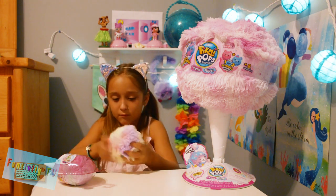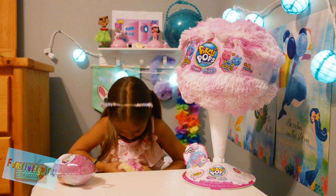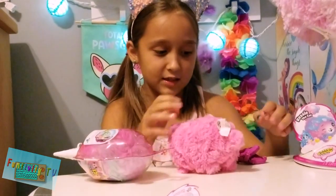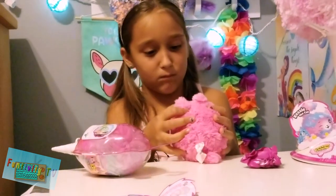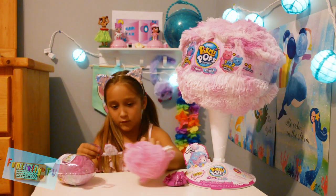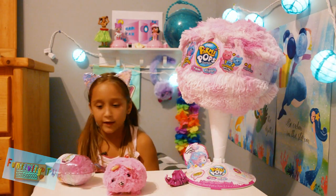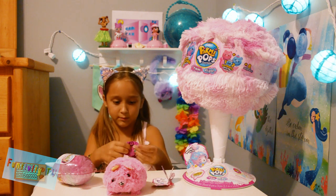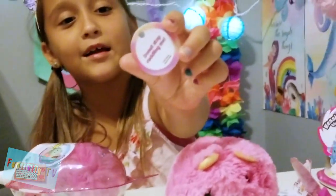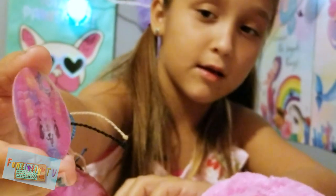That smells good. Look, it smells like a candle. This could be a puppy. It looks like a puppy, kind of. Maybe, I don't know. Flip. Flipperoo, my friend. It's a fat something. Doesn't smell good. All right, so this is what I got. Let me see. I think I got Blanky Bear. What is this? Pinchy. It says, Donut, stop cuddling me. And then it has a picture of him on the back.